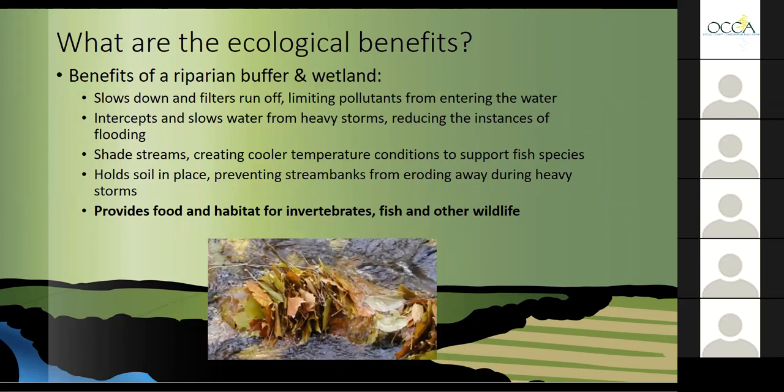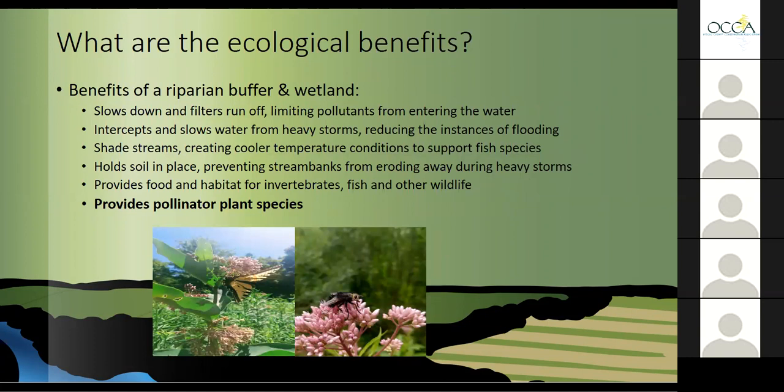Another ecological benefit is that it provides food and habitat for invertebrates, fish, and other wildlife, which again will help with fishing. And lastly, it provides pollinator plant species, and this will also attract other pollinators to anything else that you grow on your property.